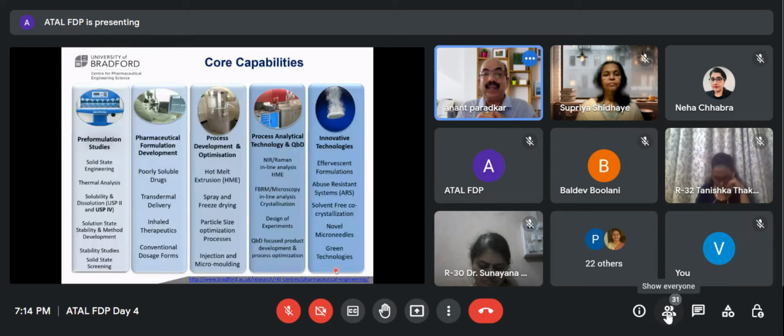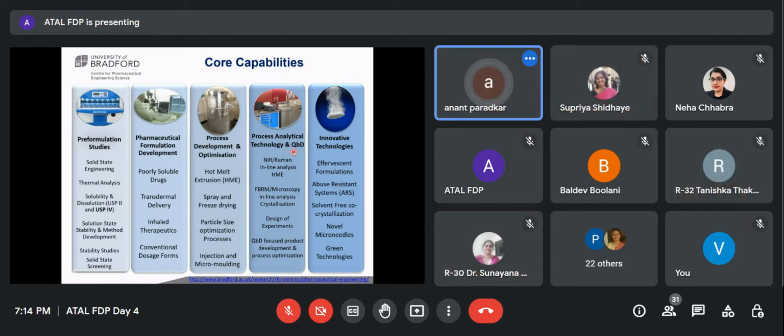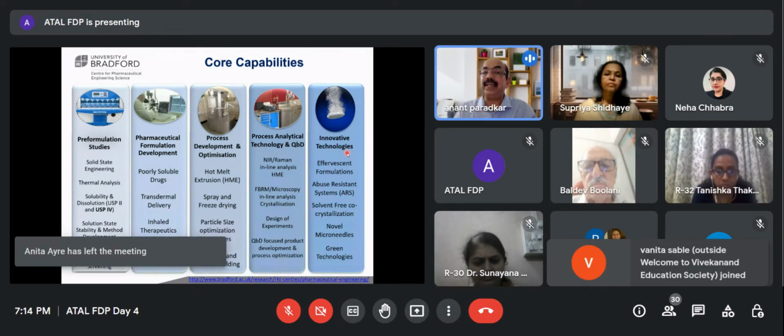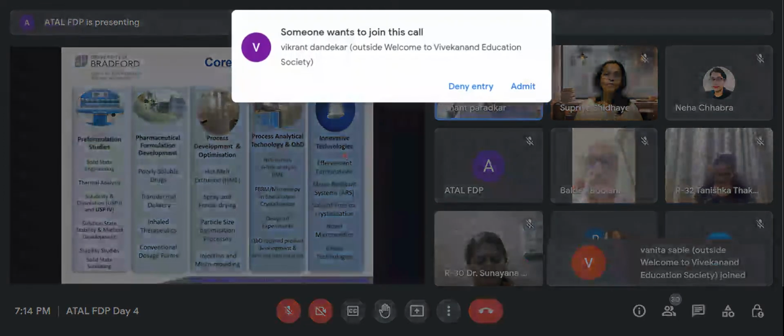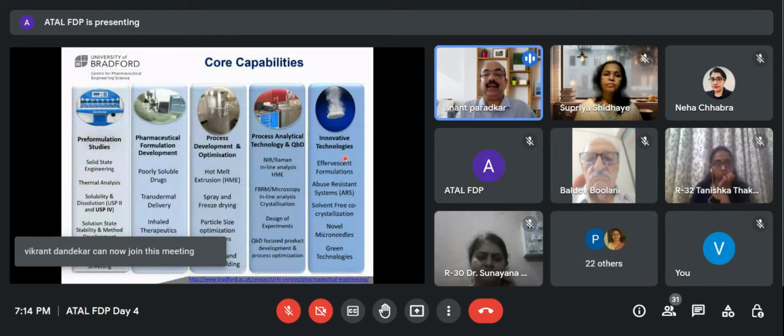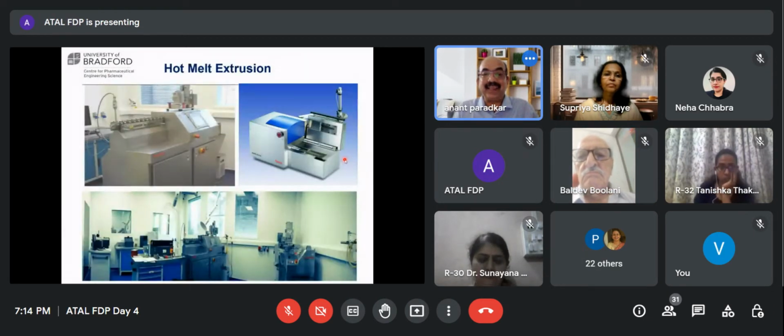Next slide, please. What we offer to the industry: we start from pre-formulation studies, formulation development, and process analytics. We have inline Raman, inline NIR, and quality by design techniques. Apart from that, we also develop some of our own technologies and try to translate or commercialize these technologies in partnership with the companies. Next slide, madam.